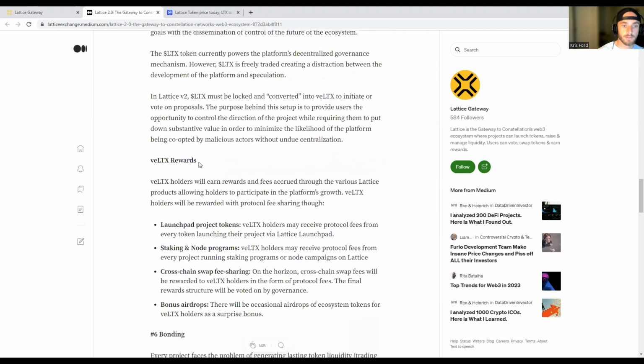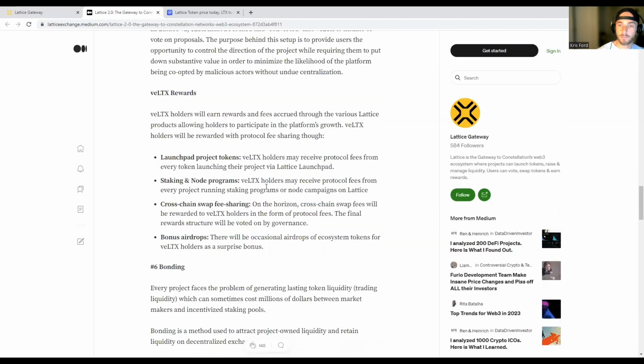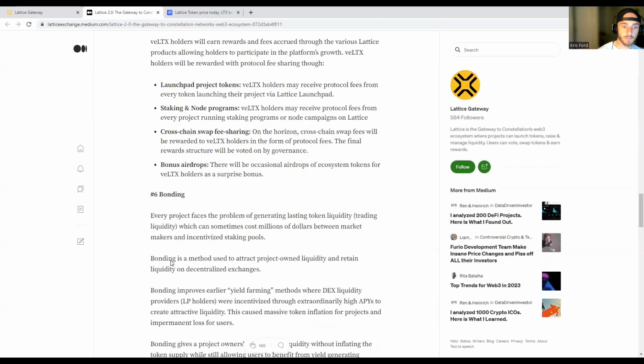And as a VLTX holder, you will earn Launchpad project tokens, staking nodes, programs. You have cross-chain swap fee sharing, and then you get bonus airdrops. So ultimately, there's an insane incentive behind getting in on Lattice, especially since this ecosystem is all about earning money, supporting projects in the Constellation blockchain, and being an avenue for passive income.